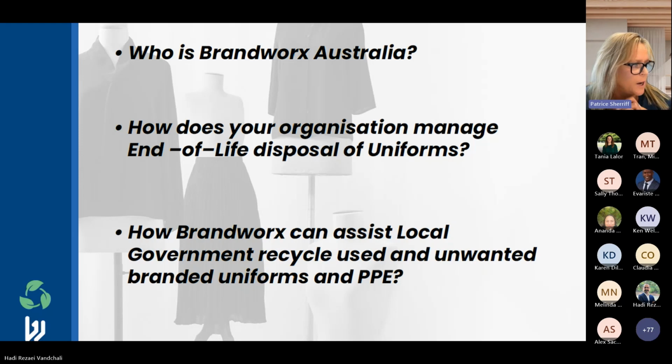So on my search 10 years ago, my only options really were to ship offshore for recycling. So that's what we did in pallet loads. This process was certainly not transparent and it was very costly. But 8 years ago, Brandworks partnered with Apparel.